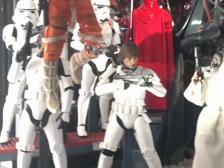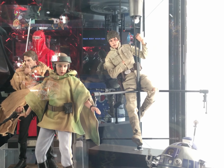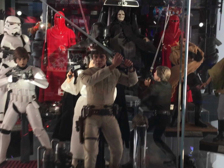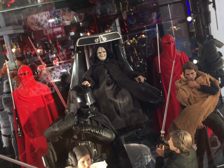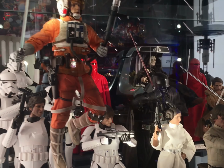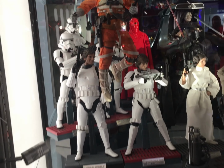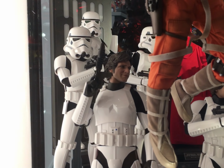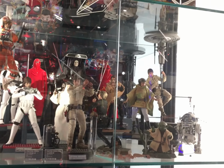On this section, these are supposed to be from Return of the Jedi, I think. And back there, it's Emperor Palpatine and Darth Vader and Luke fighting with each other on the Death Star. Probably this is the Death Star scene, and this is Luke Skywalker, and I think it's on Hoth, right? And these are Stormtrooper Luke and Stormtrooper Han, and also Princess Leia back there, and probably just these kinds of figures in different outfits.